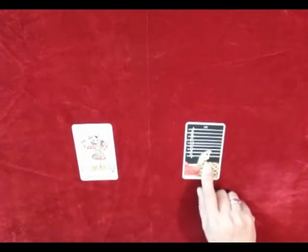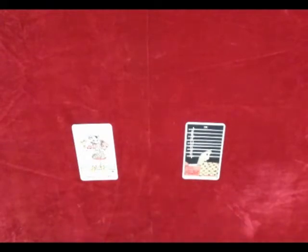Now, exercise 2 is very simple. We flip over one card and say, this happens to me. Flip over another card, this happens to you. The point of this exercise is to teach you to read both objectively and subjectively. So, for example, this happens to me.